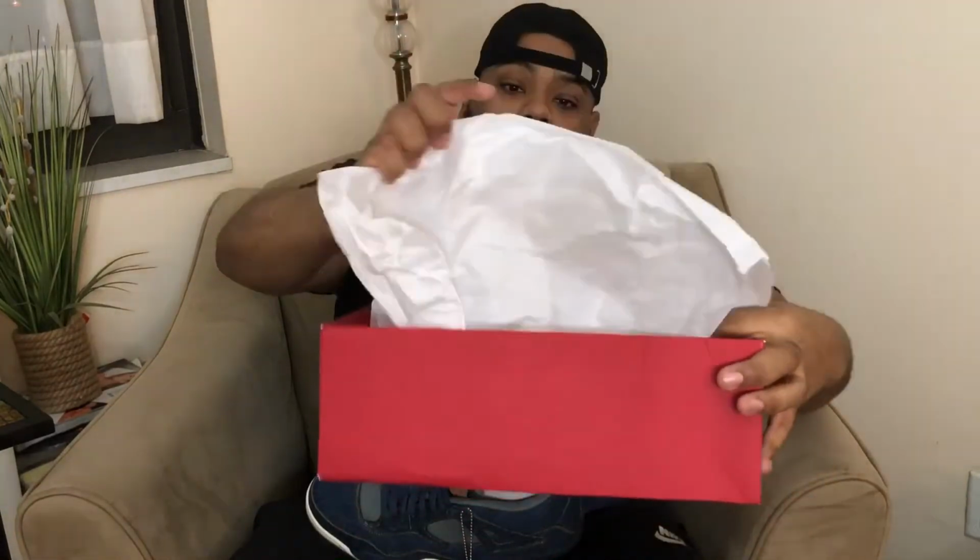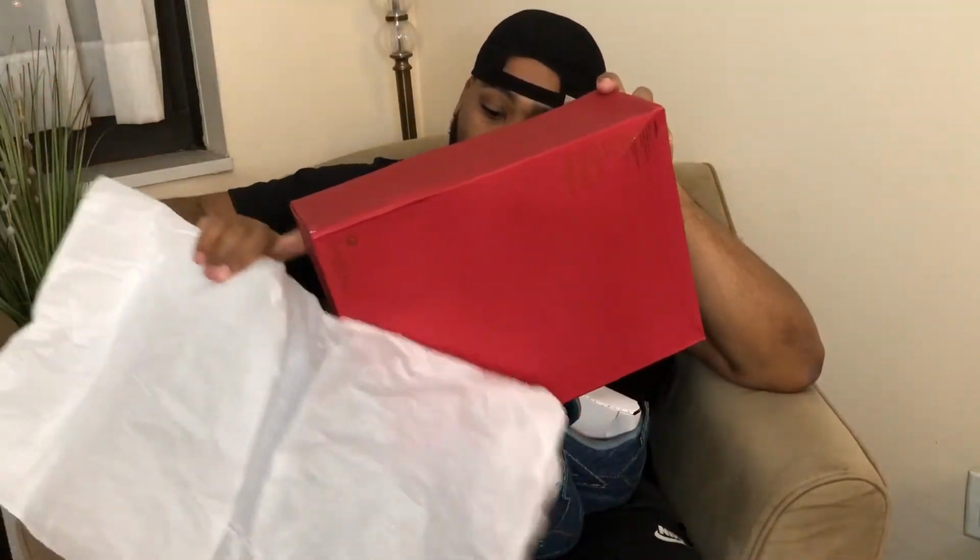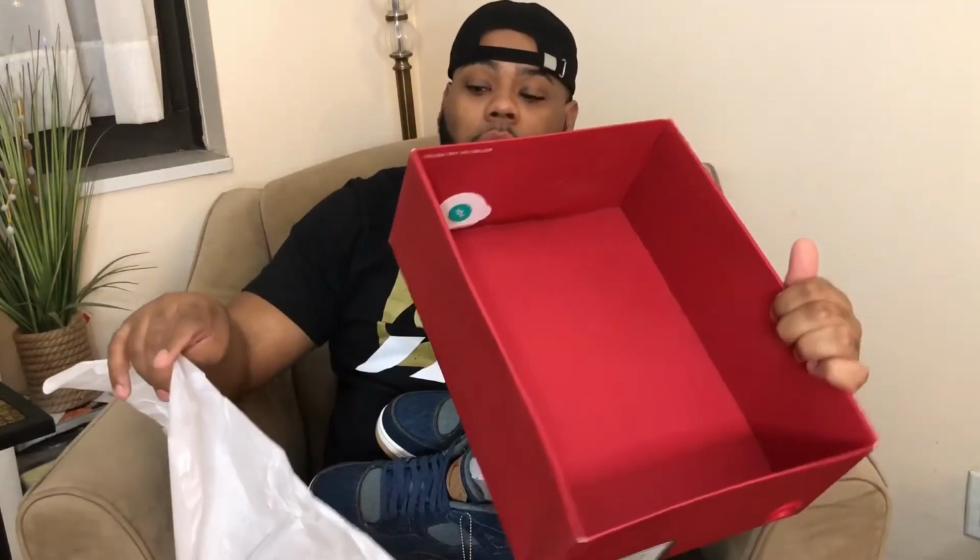The box comes with some clear paper, which actually has Levi Strauss & Co. / Jordan on it. I'm not sure if you can see that, but I'll show you. And inside the box is just red and has that little government tracking thing. I don't know exactly what that is, but we'll see. Sorry for the noise. But let's get into the shoes.